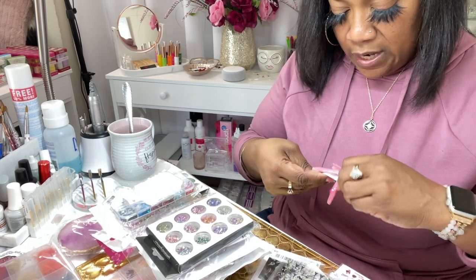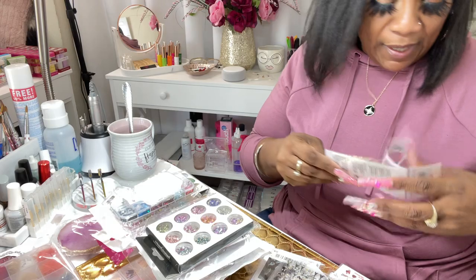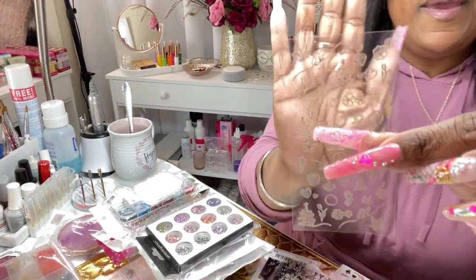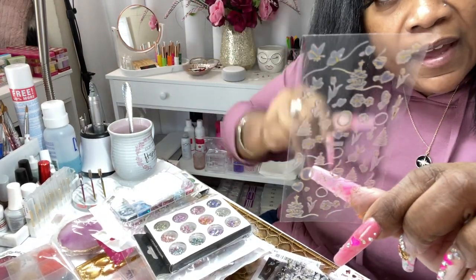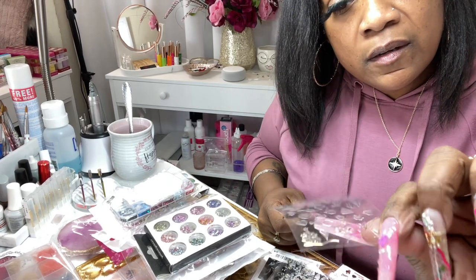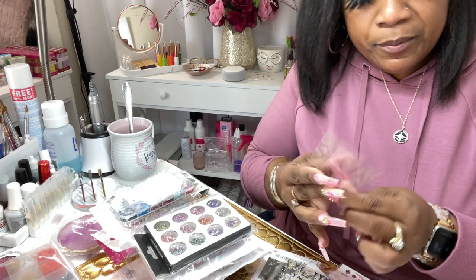Let me see if I can take it out real quick. I should have had a blank sheet of paper, throw that away so that I could put it on the background. Oh, you guys can actually see it better, I think, without anything behind it. But these are gold. That's pretty.